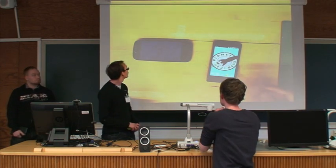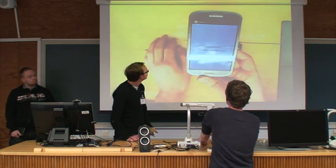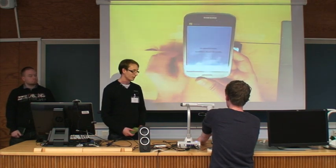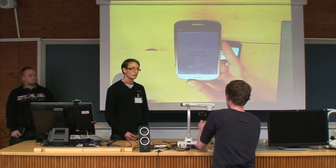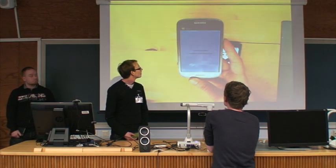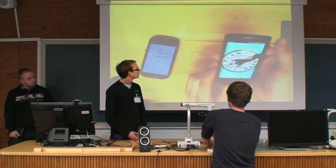Now if I don't respond to this... I'm not sure if it's really seeable. It's reminding us to do a demonstration, and we have to touch the button, and this could also be on a smartwatch or something, of course. So when this runs out, the caretaker will get a notification on his phone.